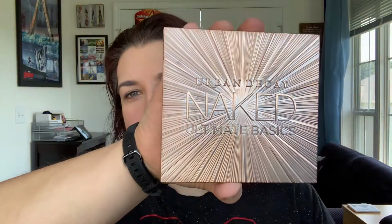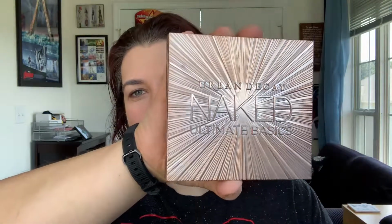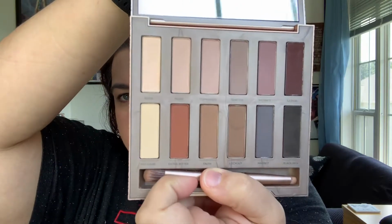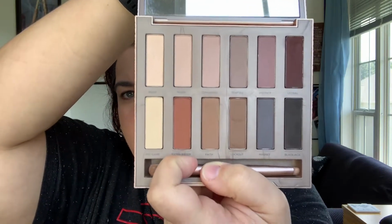So I use the Urban Decay Naked Ultimate Basics. Huge fan of Urban Decay's eyeshadow. I mean, look at that. That's just some nice basic colors. That's what I like about their basic line in general. So I'll use that on my eyes.